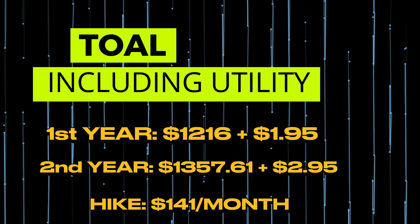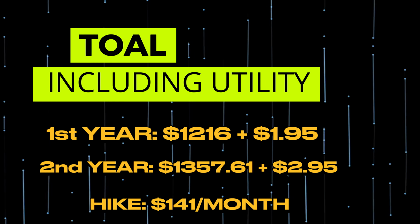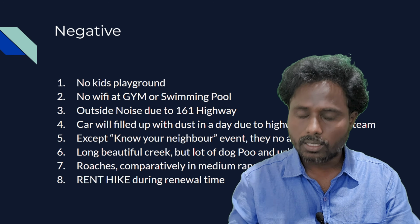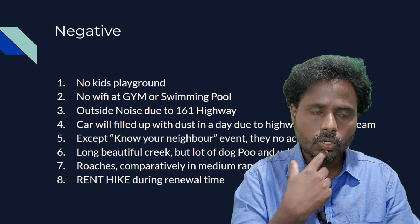And when I moved in the first time, they gave the car parking for free, which is worth $35 per month. Now it's $30 per month, and they have added the $30 as well. So yes, they will do it like this.